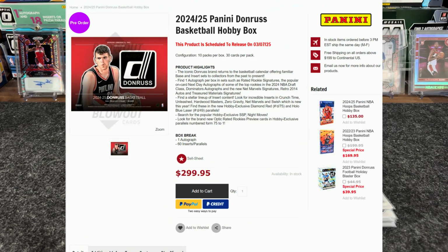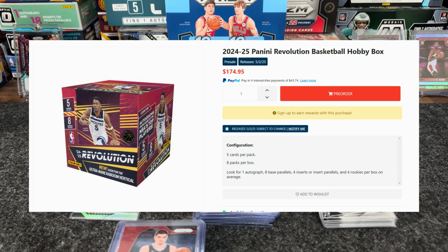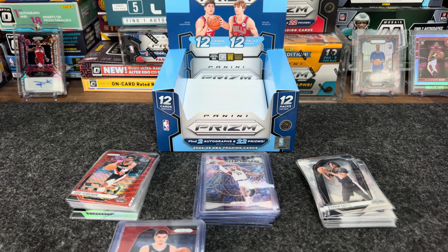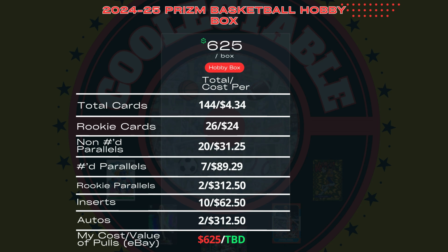I'm looking at pre-sale prices of Donruss and Revolution, and I think all of that is going to come down. So if you're looking to buy anything this year at the lowest prices, probably just wait till a little bit after release day. I don't see there being a lot of products on the basketball side that see a price shift in the other direction after release. So this is how the average box looks when you break it down.